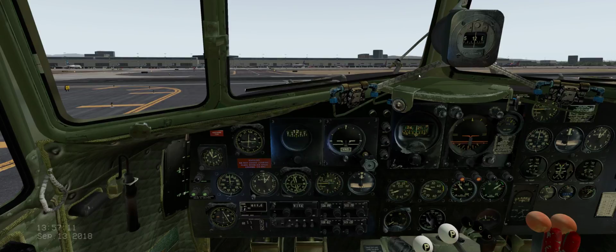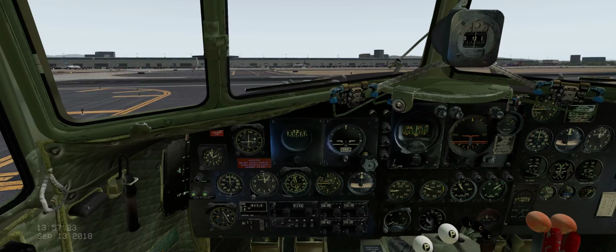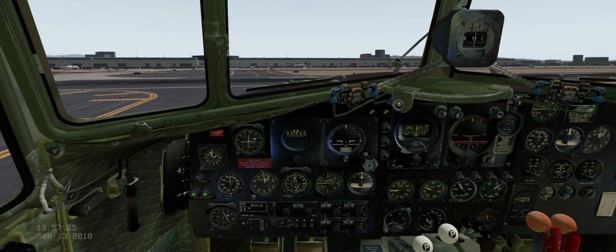John Wayne Tower, Douglas 473 Delta Charlie, ready for departure 20 right. 473 Delta Charlie, John Wayne Tower, runway 20 right at Kilo, clear for takeoff. Clear for takeoff, 20 right at Kilo, 3 Delta Charlie.